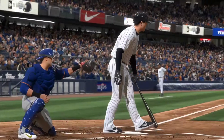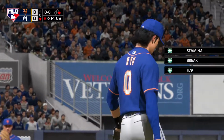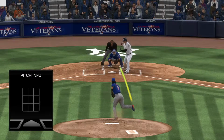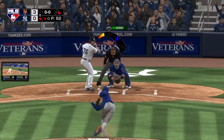And he struck him out. Strikeout number 8 now in the ballgame for him. Well, you can tell by their approach that they're going to go up there and try to be aggressive off this guy, but he's taking full advantage of that. He's pounding the zone with strikes, and right now we're seeing a lot of swings and misses and a lot of strikeouts and no walks either.